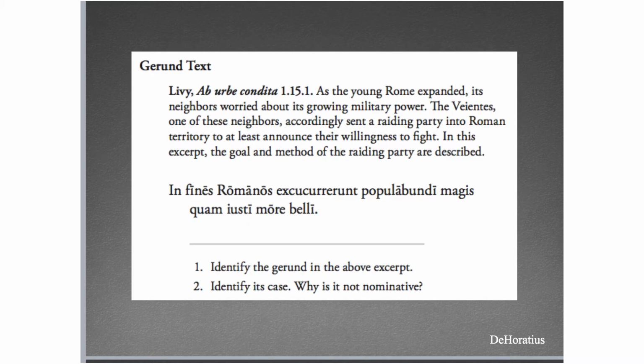Here's another text from Livy, the Roman historian. The gerund here is populabundi, and again, it has to be genitive. It can't be nominative here because that would make it plural, and it can't be plural.